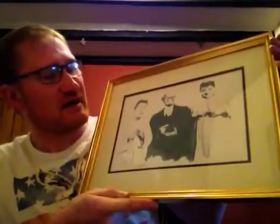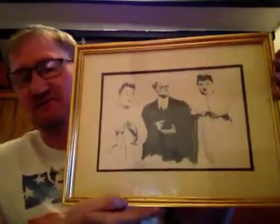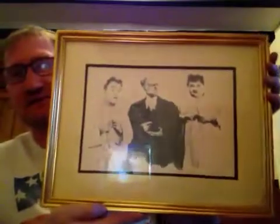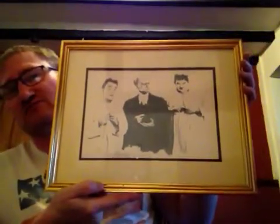I just had to recap myself because I'm sure I saw him in another Laurel Hardy film. Pardon Us was definitely the other one. But again, this is a really nice print, and it just says it all in their expressions.